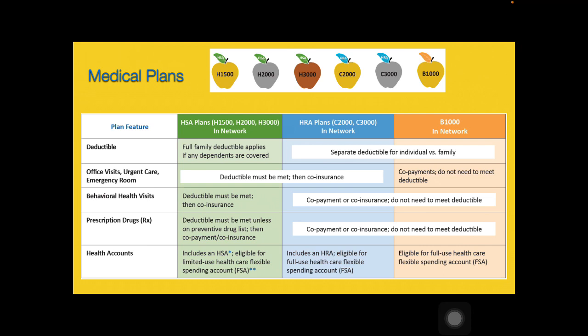The blue HRA plans, that represents a health reimbursement account. The HRA amount is defined by the plan design and is contributed to the health reimbursement account at the beginning of the year. You are not allowed to contribute additional funds into the health reimbursement account. However, you can contribute to the flexible spending account.